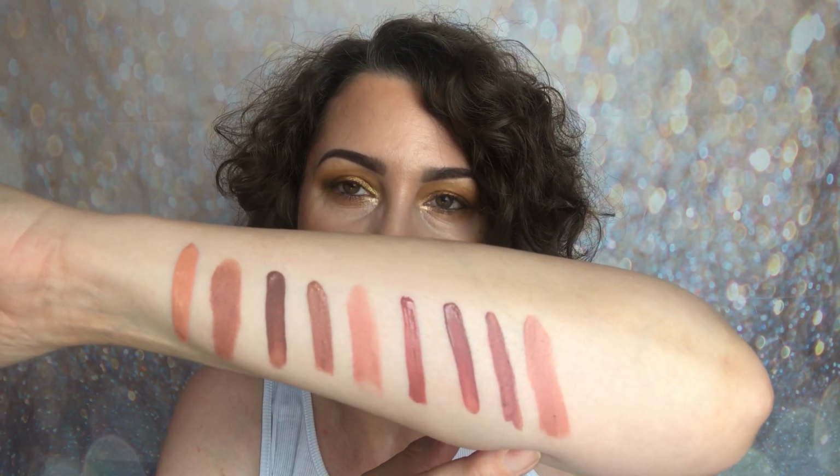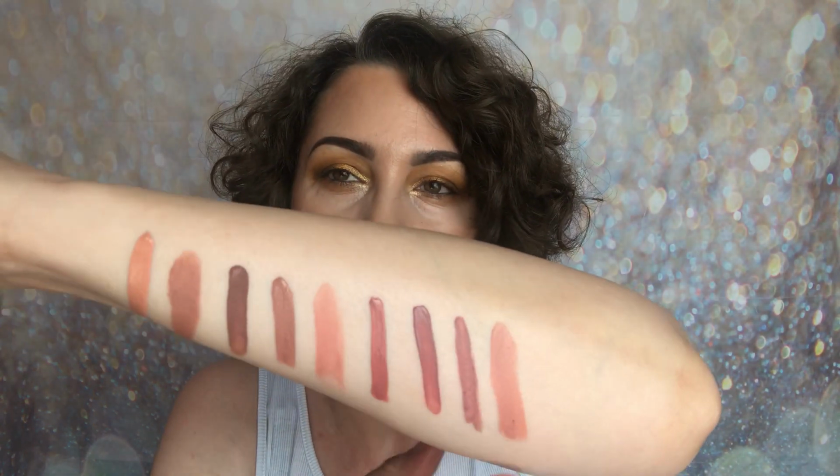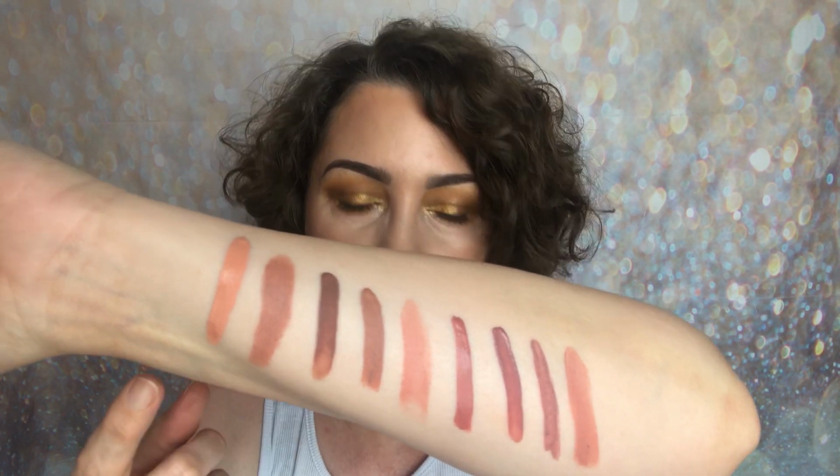And there you can see how pink it is, but it's also not pink as in unwearable. It is just beautiful. And in this heat, it is melting slightly, a bit like me. I just love it. Again, you can see they're all very similar shades, but that is what I like. This one is a little bit different.